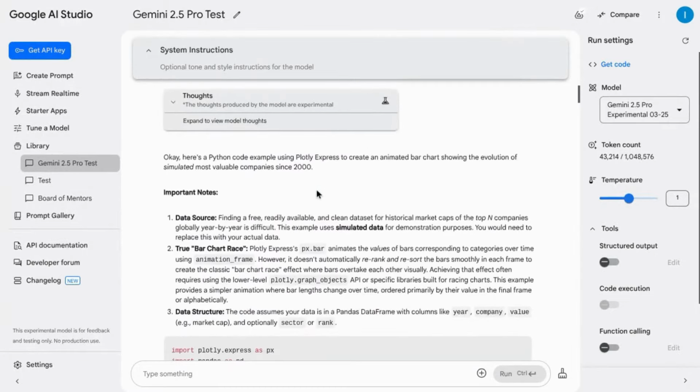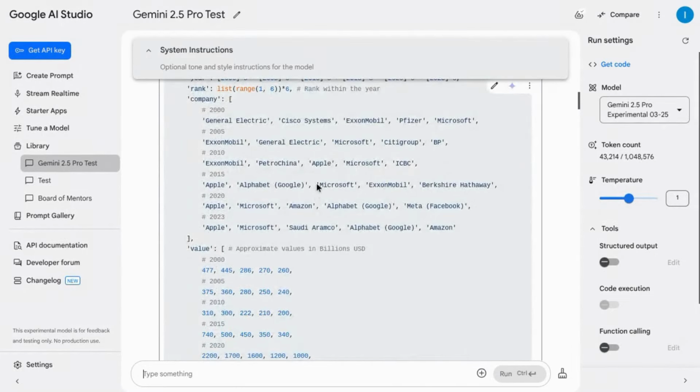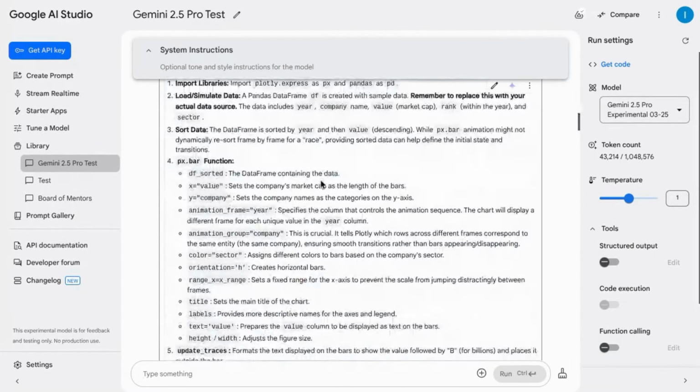What use cases interest you the most? What are your favorite examples that have come out of Gemini 2.5 Pro?